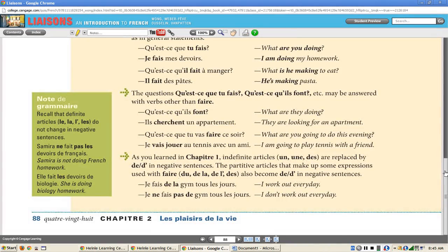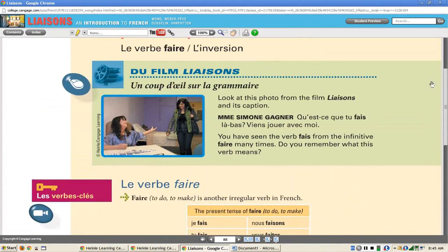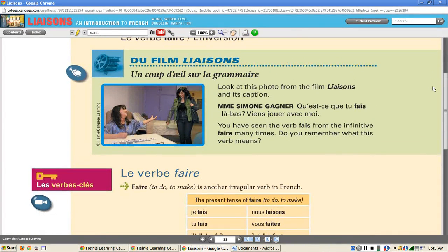We learned the verb faire when we were learning to talk about the weather. We learned this: il fait beau, il fait chaud. And we've heard the verb faire while asking questions. Qu'est-ce que vous faites? Ou qu'est-ce que vous allez faire? Ou qu'est-ce qu'on fait? But until now we've only been able to respond with other verbs because we didn't really know how to use the verb faire.